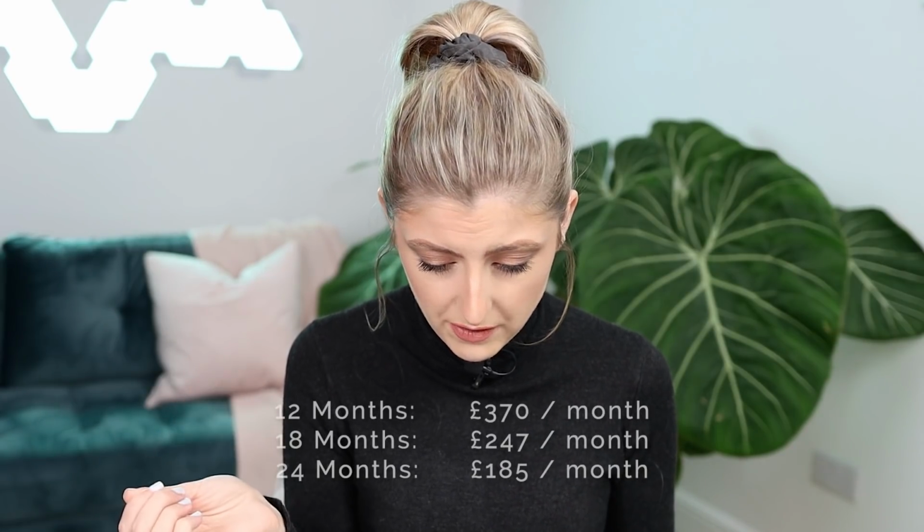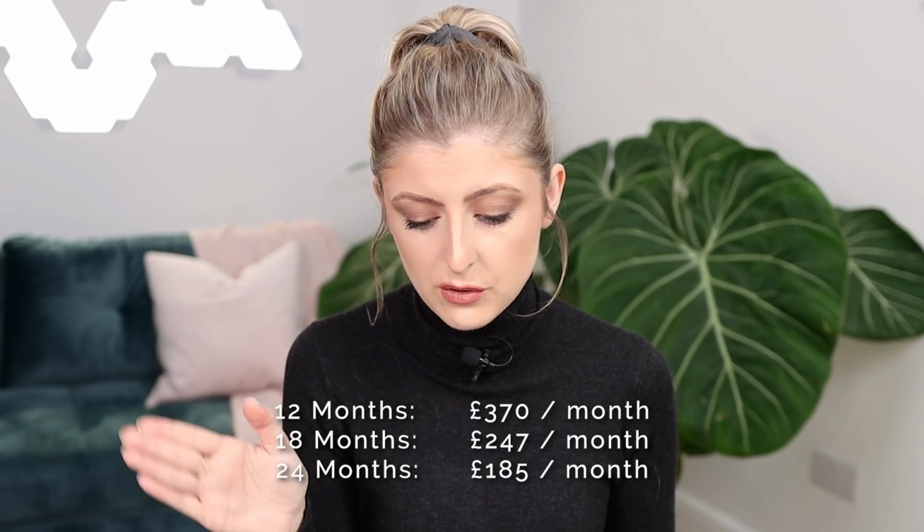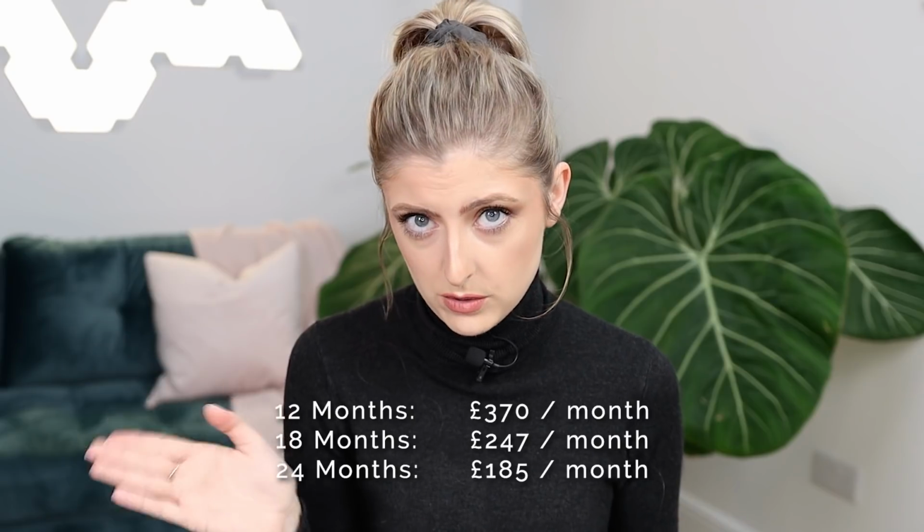I also get fitted, when this is finished, I think, a little piece of wire behind my front teeth, basically, top and bottom. And it covers whitening as well, which I think the whitening on its own is about £600, and that will happen at the end. So it does cover quite a bit. When I paid for this, you could either do it in 12 months, which would cost around about £370, 18 months, which is about £247 a month, or 24 months, which was £185.41 a month.